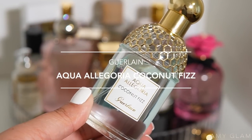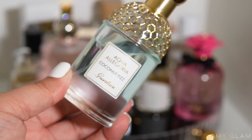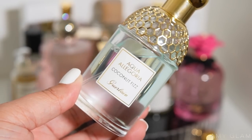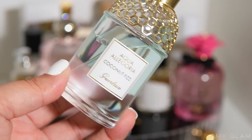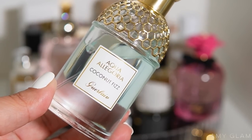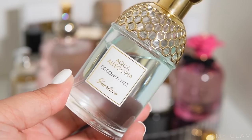by Guerlain, Aqua Allegoria. I'm going to run through this bottle and I'm going to be so sad about it because it's discontinued as well. But oh my god, I could just pick up so much more notes in it. Beautiful. I just cannot wait to wear it again. I have been wearing it even around the house. I've just been so excited to play with fragrances and get to know them better here.